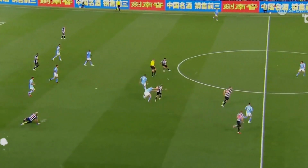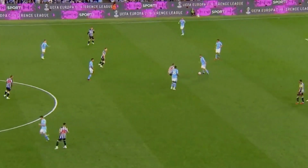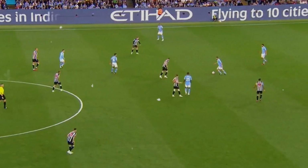Akanji, still adapting to his new role, performed admirably, showcasing versatility by playing in central midfield, despite it not being his natural position. Regarding his role as the John Stones substitute, Akanji expressed enthusiasm, highlighting the adjustment process and his commitment to continuous improvement.